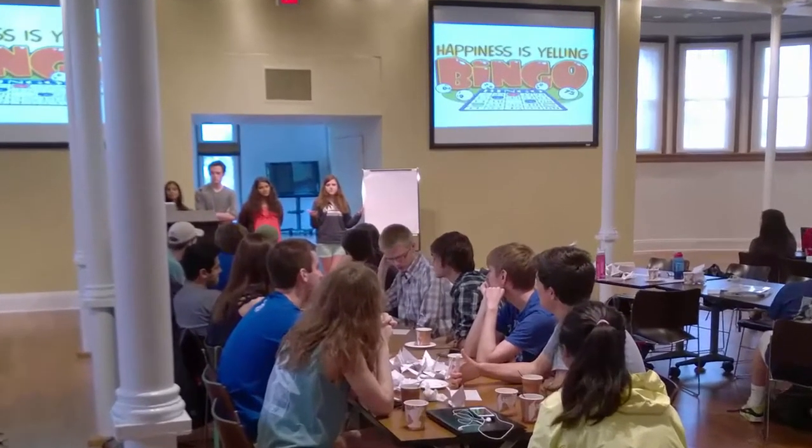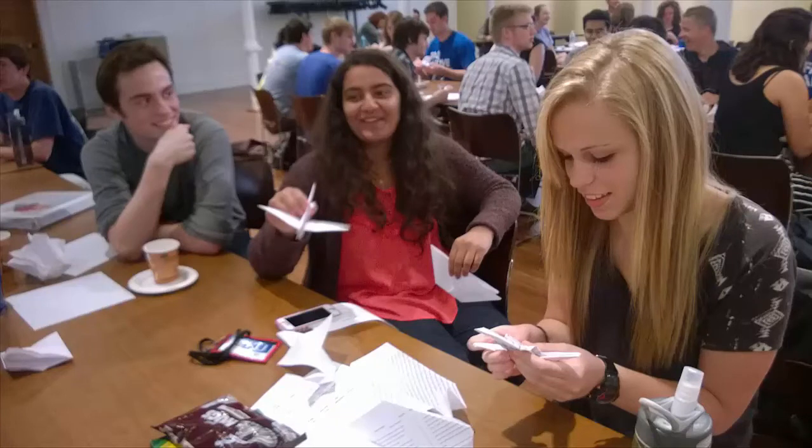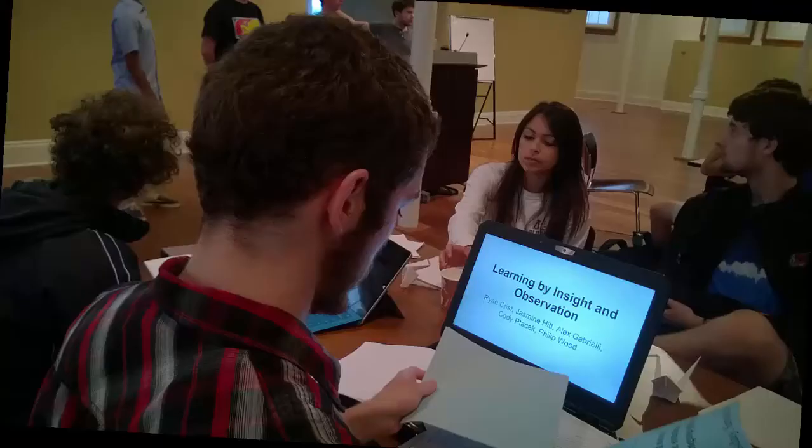Another created a bingo game that provided an interactive way to review concepts about emotion. And one group demonstrated learning by having classmates try to create an origami crane or a swan from a sheet of paper. Here's how students in that group explained their approach.